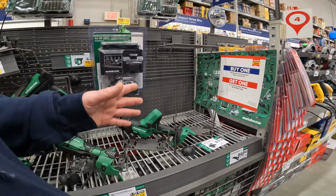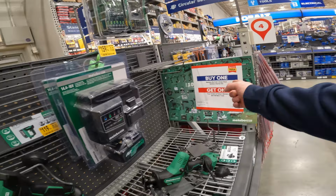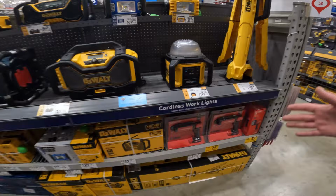And the reason they're so nice is the 36 volt batteries work in their 18 and 36 volt tools, so you only need to get one platform. You buy the 4-amp battery starter kit, which is on clearance, you get one 36 volt bare tool. So for 160, you get the battery, charger, and then a 36 volt bare tool. That's a deal. And then, I still got the Craftsman for 38.